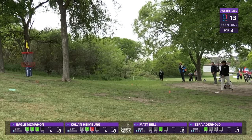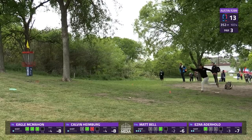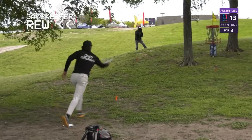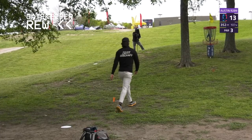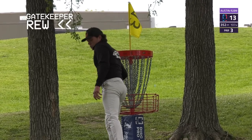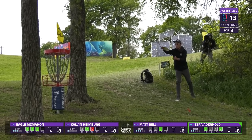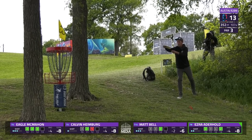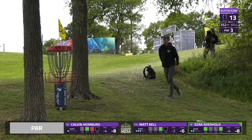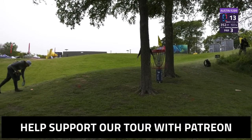The half layup, half run by Bell. And this is Ezra for his birdie. Just putting himself in range, huh? Yeah, keeping it clean, putting himself in range. He's made a couple of those steppers now in the last few holes. And he's moved himself back inside that top 10. Eagle for the par save.